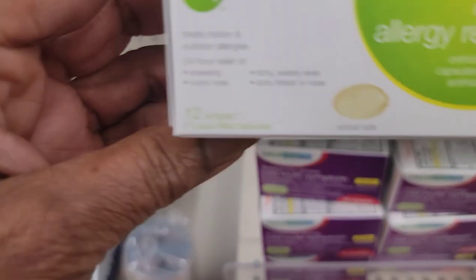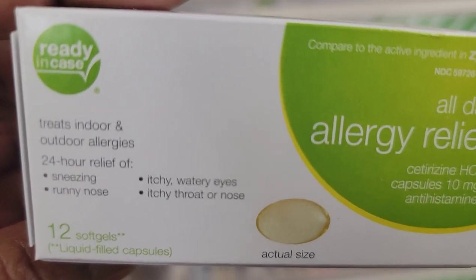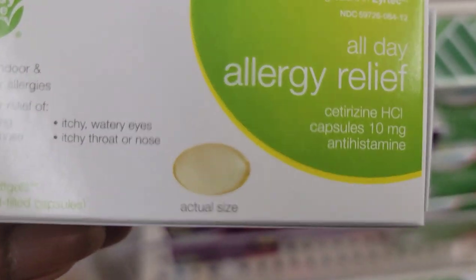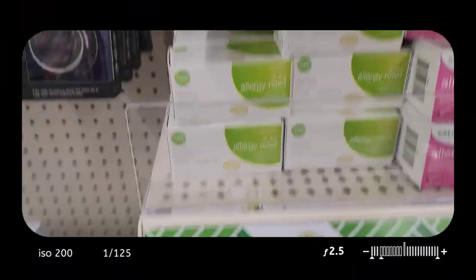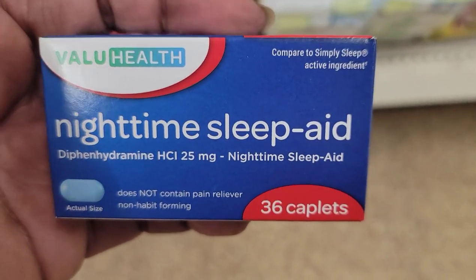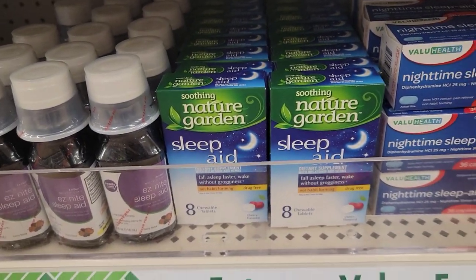Seeing a new kind of allergy relief. This is Ready In Case, treats indoor, outdoor allergies, 24-hour relief, sneezing, runny nose, itchy, watery eyes. And they're the little gels. They're the soft gels. You get 12 in there for $1.25. This looks new to me too. This is Value Health Nighttime Sleep Aid. I'm not sure if it's new or not, but you get 36 caplets. So if you have problems sleeping, they also have those, which they've always had before.